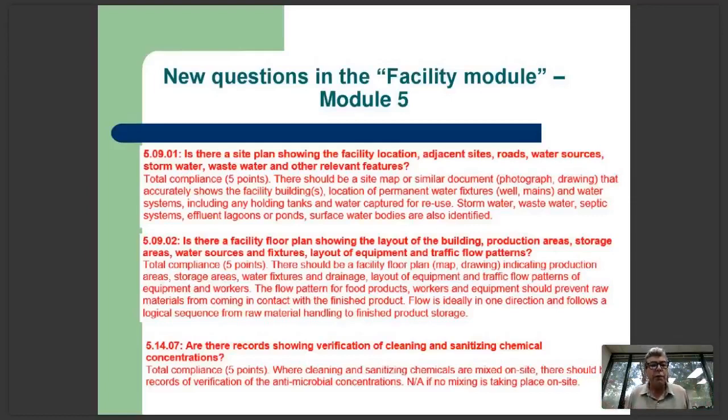50902, is there a facility floor plan showing the layout of the building, production areas, storage areas, water sources and fixtures, layout of the equipment and traffic flow patterns? The guidelines refer that there should be a facility floor plan, map, or drawing, indicating production areas, storage areas, water fixtures and drainage, layout of equipment and traffic flow pattern of equipment and workers. The flow pattern for food product, workers and equipment should prevent raw material from coming into contact with finished products. Flow is ideally in one direction and follows a logical sequence from raw material handling to finished product storage. That's an ideal condition, not a reason for a downscore.